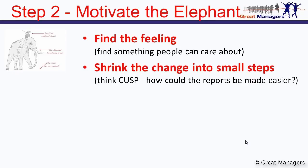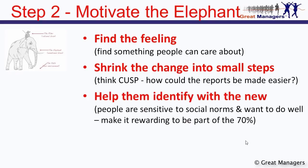So then it was about shrinking the change into small steps and using the control, understanding, support and priorities. So she was starting to think about how can we make these reports easier. So that was really good in terms of the steps needed, step by step, like a process to follow. And then it was about helping people understand and identify with the new. So remember, people are sensitive to social norms and want to do well. So she started making it rewarding to be part of the 70% group. That was the group that got lots of attention rather than the other group. And there were little acknowledgements for this group of the 70% group.